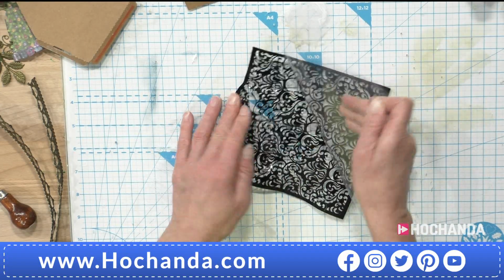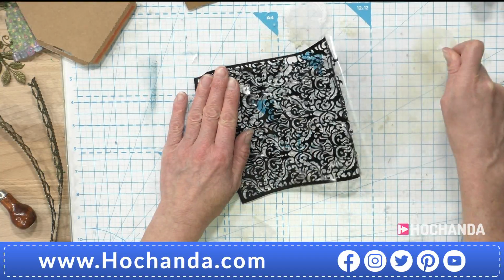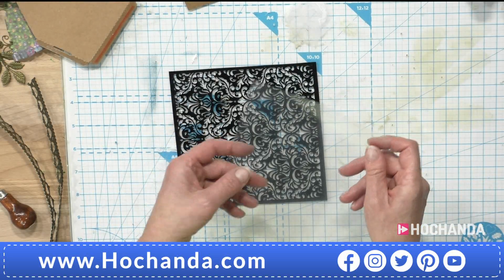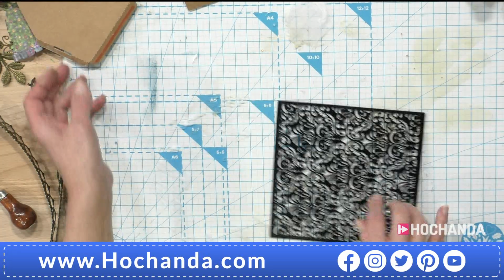Do not put this anywhere safe. Make sure you can find it again. So do put it somewhere safe, but not my safe where you never find it again. Do you know what I mean? You put it in a safe place and you never see that again. I'm putting it on the pile of Flexi Stencils so I know where it is.